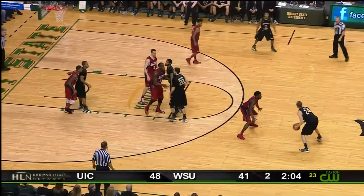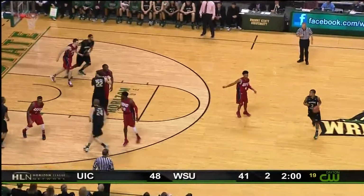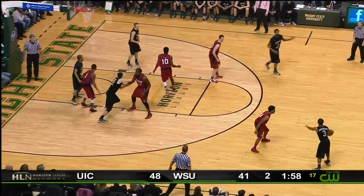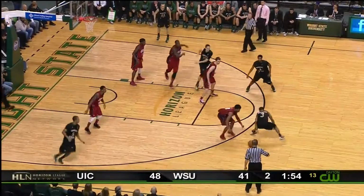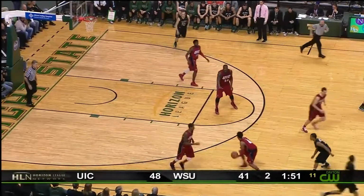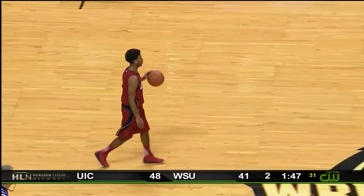Done. Raiders still have life. 48-41 with 2 minutes remaining. Reggie Arsenault looking to spark a late comeback for the Raiders. Reggie against Talton, and Talton gets the steal. Oh, that's a tough turnover for the sophomore out of New Orleans.